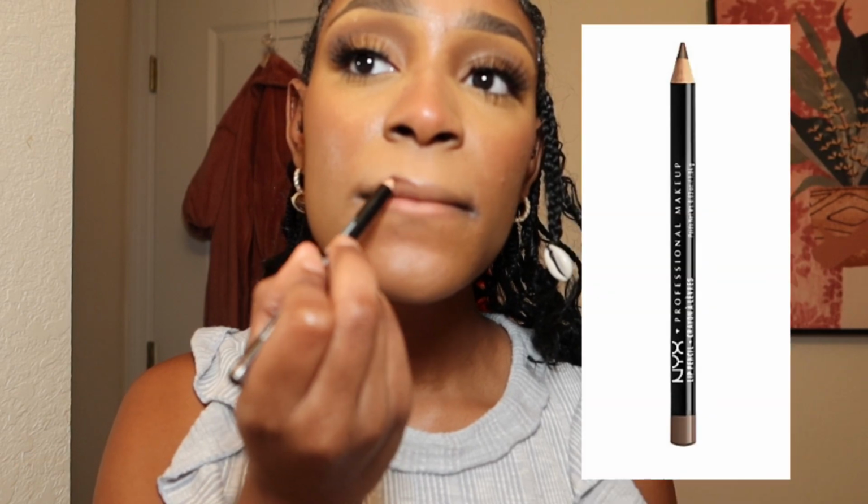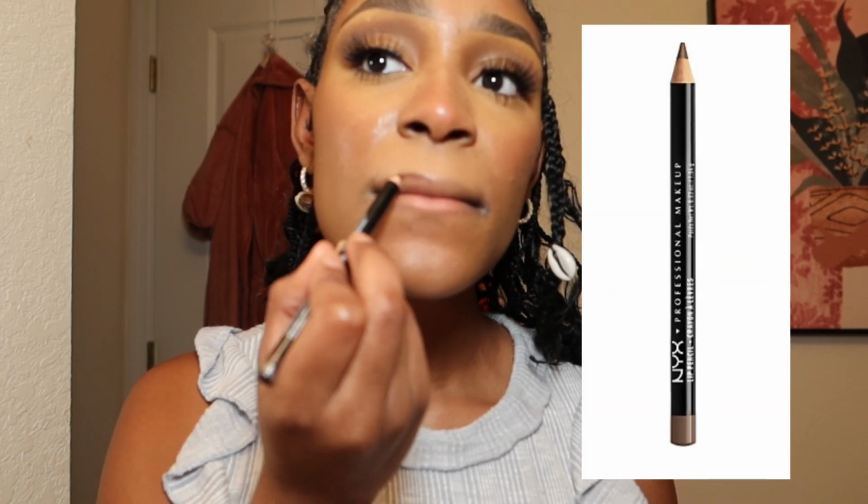Moving on to the lips. When I apply my lip pencil, I like to crunch my lips in. This allows me to get the actual shape of my lips when I'm outlining them. So that's a tip, and that can be very helpful because it's kind of hard to trace them any other way.